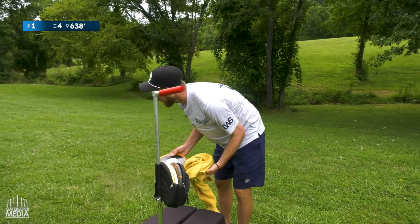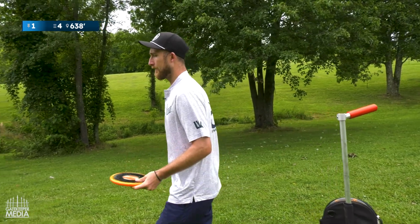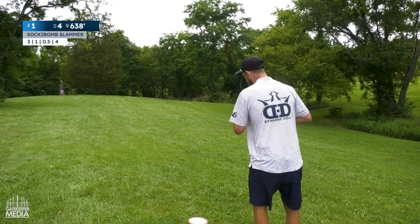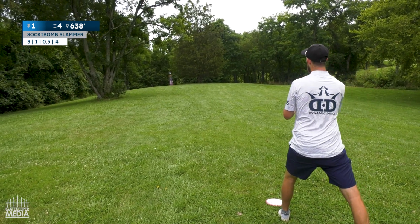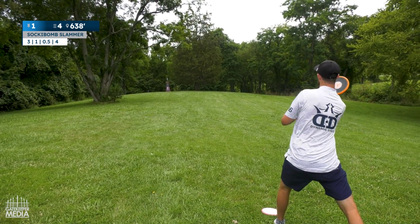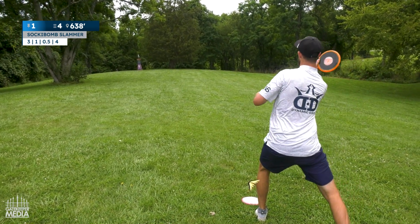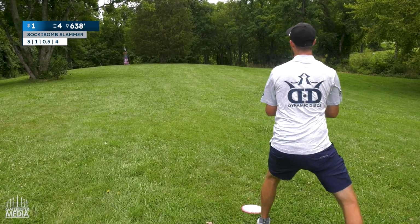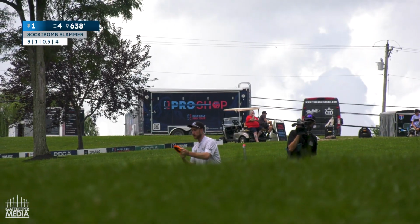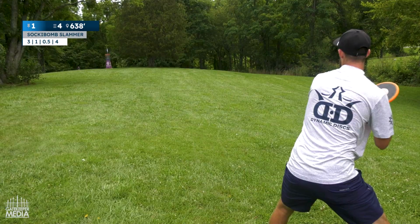I'm gonna throw one from here because if it's windy enough or anything like that, I definitely might just throw a mid-range actually. So it's not that far out of the game plan. Let's see here. So I'm just gonna throw a slammer. We got a fast green behind, so I'm just gonna work on getting a little bit nose up so that it kind of stalls out and doesn't glide past the basket. So I'm just thinking about speed control. I control the nose angle, and that's gonna control my speed.